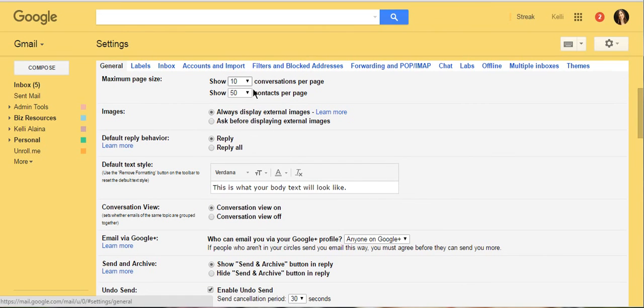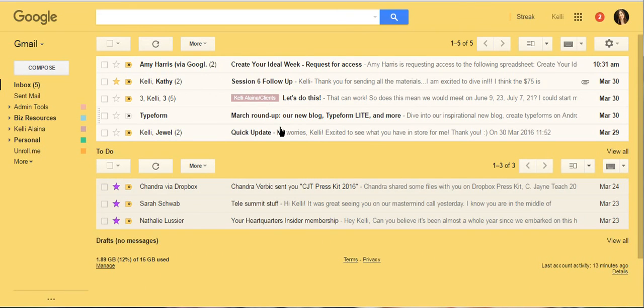I have selected 10 conversations per page, which means that when we come back to the inbox, I will only ever see 10 emails in a row. If I had 20, that just gets to be too overwhelming for me. I just don't like to see that many piled up here. So I've set it to 10, so I will never see more than 10. And then you click the arrows to go through. So if I had more than 10, I would click this arrow and I would see the next 10. Okay, so that just sort of reduces my stress a little bit.